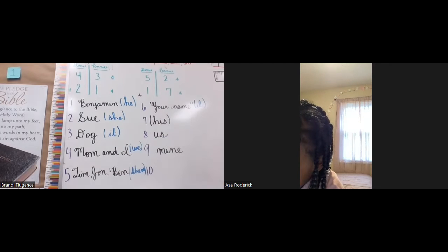He can look at this page. And he can look at this page. No, you can't. You can look at my pronouns too. I'm looking at this so I could remember.